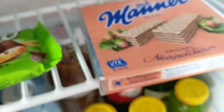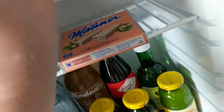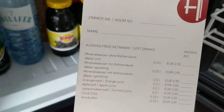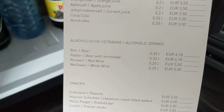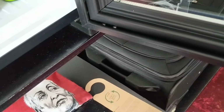I give them A+ for selection here. Pretzels? Heck yeah. Move some more wine up here. All right, well, cool. Oh, the prices. Let's check that out. Oh, sparkling water? Hey, they even have it translated here. Oh, imagine that. Probably typical prices for any hotel fridge, so not bad at all. Oops, sorry. Okay, let's see here. Moving on.